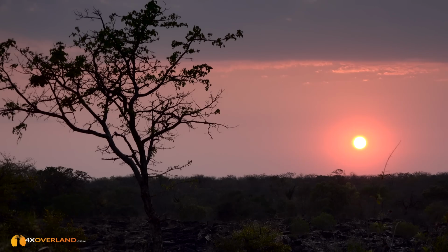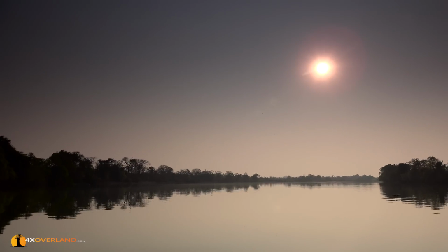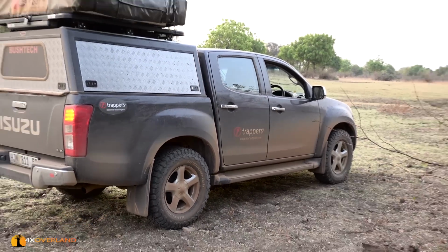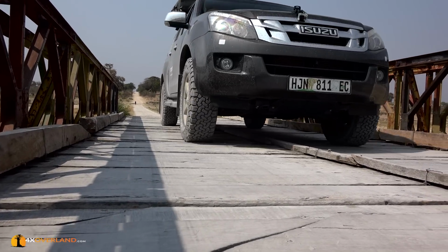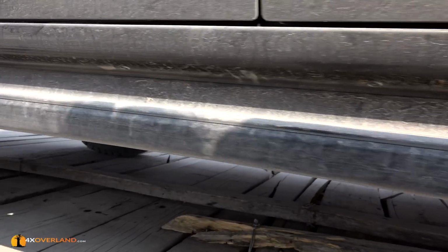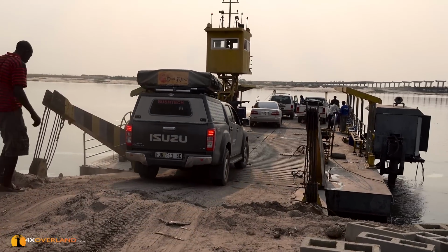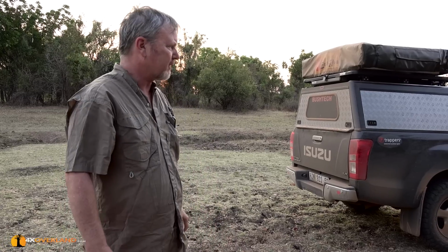One of the main reasons for this expedition was not just to discover the wonder and beauty of Zambia, but to prove once and for all that it's just not necessary to spend lots of money on accessories and kit, and that a stock 4x4 is all that is needed for a wonderful 4x4 bush experience. We've equipped this vehicle in a minimalist way, just what's necessary and no more. And in the following episodes, you'll be finding out how we did it.